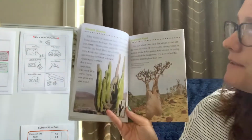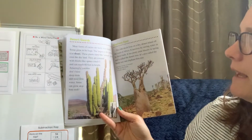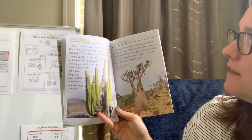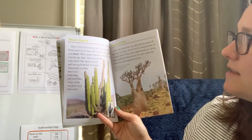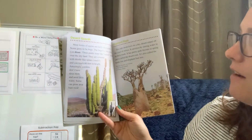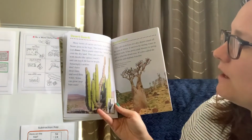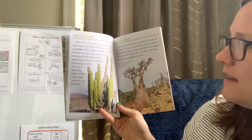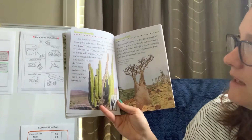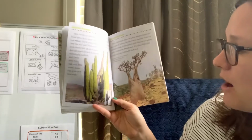Desert guards. Most forms of cactus are fairly short plants. Some grow to be huge. The largest is the cardon. These giants stand like armed guards over the dry land. They are covered with thistle-like spines. Ouch! It can reach 60 feet in height. Amazingly, cardons don't have deep roots and need little water. Some can grow atop a bare rock.